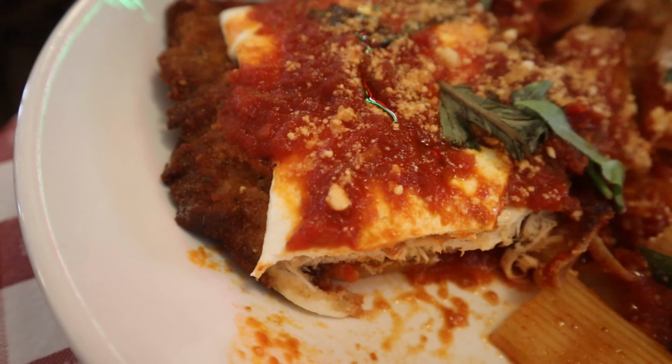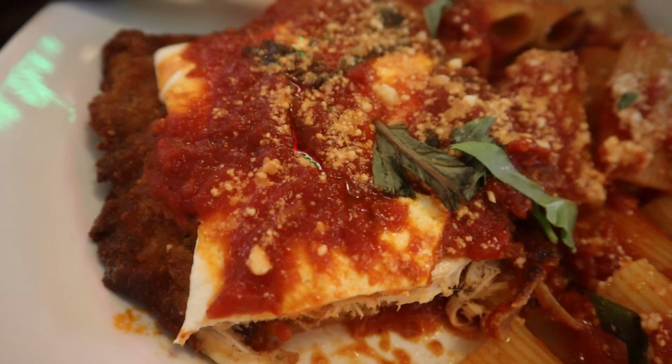I love the crispiness of the breading on top. It's really nicely fried. The chicken itself is fairly moist. It's kind of like the chicken parmesan that I've had in a lot of places actually, so I wouldn't say this is anything groundbreaking, but it just has a very nice taste all around.